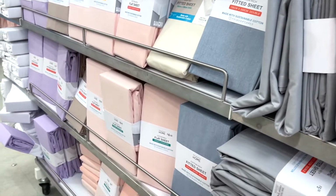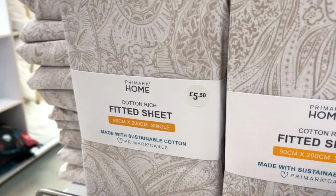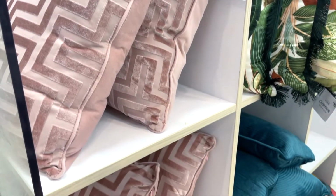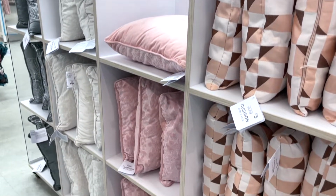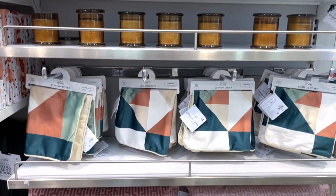I don't think I've bumped into the premium version, but the brilliant thing is they've got all different colours and some that are patterned, like you can see here. These are quite nice for £5.50, and for children's bedrooms, for your bedrooms. Again, more cushions. These cushions, guys, with the zigzags, they're exactly the same as the ones from H&M, and they are cheaper than the H&M ones if you're looking for those.